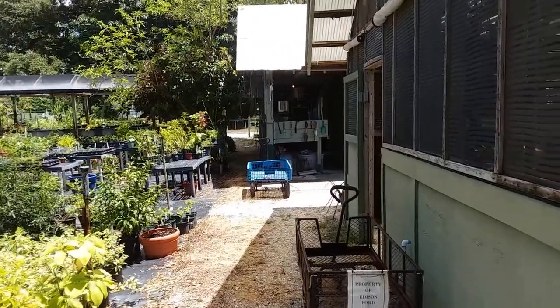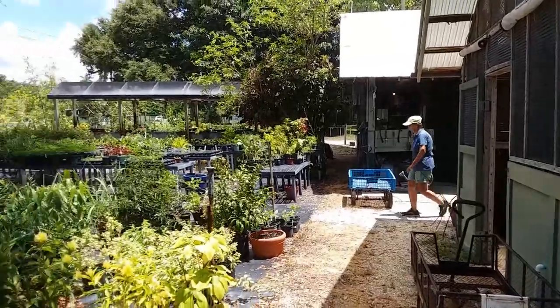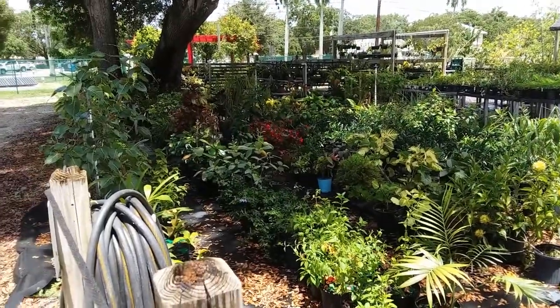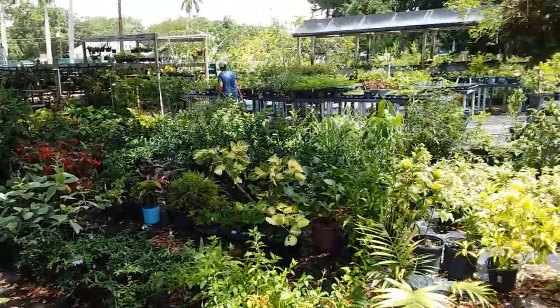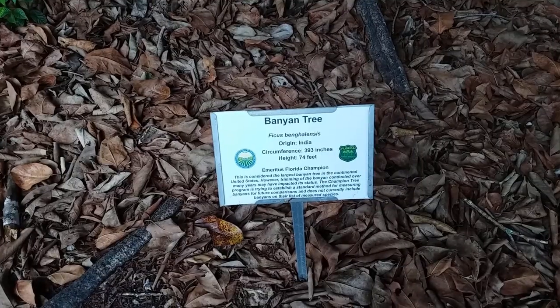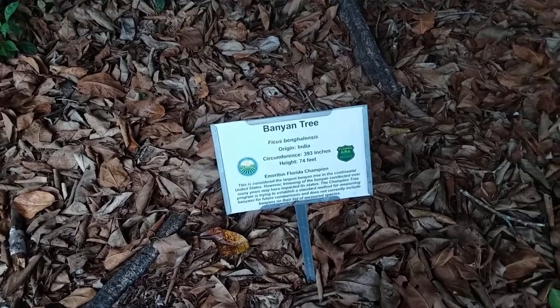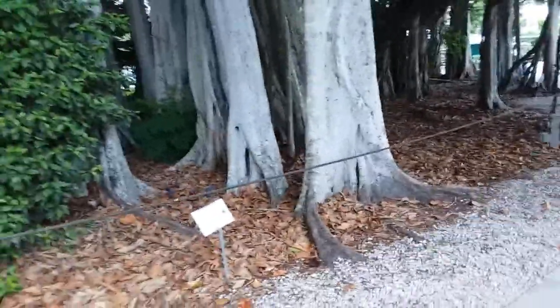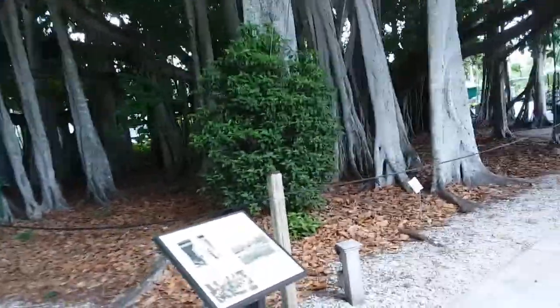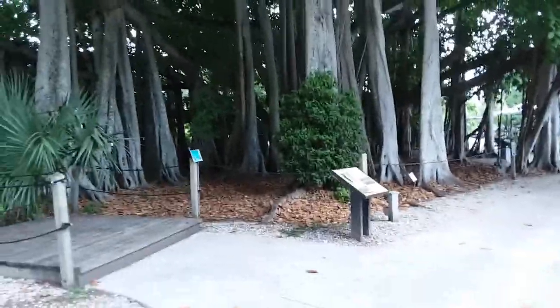And there's more greenhouse stuff back that way. Quite a garden. Okay, so here is the famous Banyan Tree on the Edison Ford estate. And I'm going to have to back way up to give you some idea of the scale of this thing. It's, wow. It is immense.